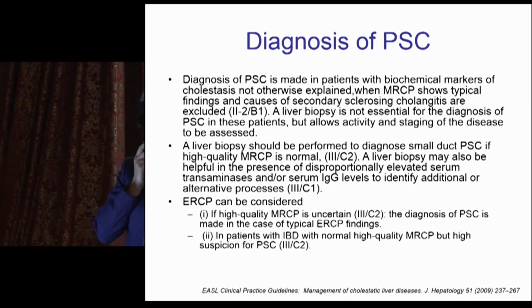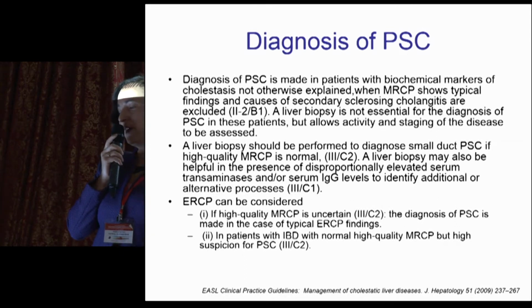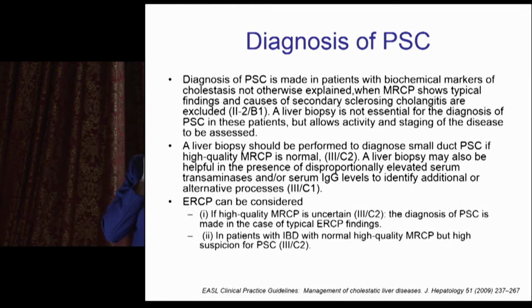On the smaller ducts. And regretfully, biopsy material helps us only if small ducts are involved, and it's not that often helpful. That's why liver biopsy is done only if we have not enough information from MRCP. Then ERCP, there are two indications.